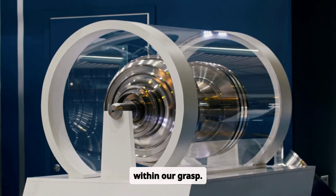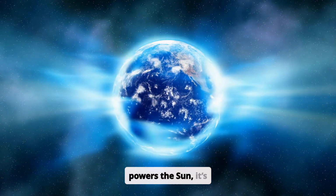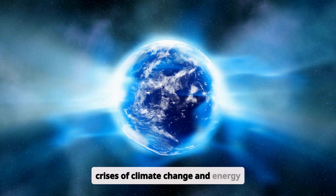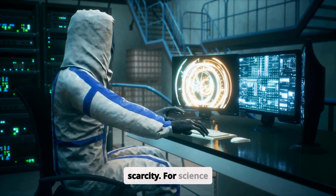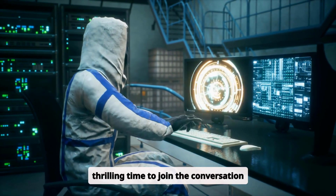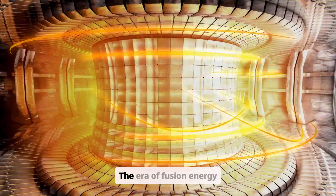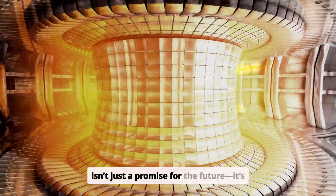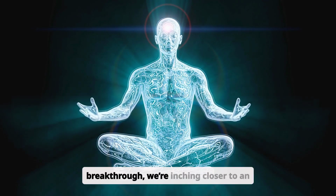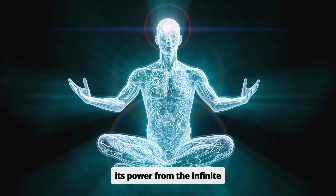As we marvel at the potential of harnessing the same energy that powers the sun, it's clear that fusion technology could become the key to addressing the dual crises of climate change and energy scarcity. For science enthusiasts and academic minds alike, this is a thrilling time to join the conversation and contribute to shaping the energy solutions of tomorrow. The era of fusion energy isn't just a promise for the future, it's an unfolding reality. With each new breakthrough, we're inching closer to an age where humanity can finally draw its power from the infinite brilliance of the stars.